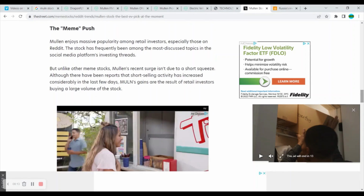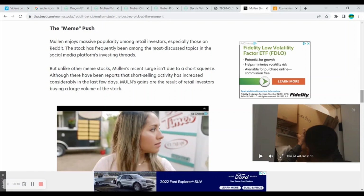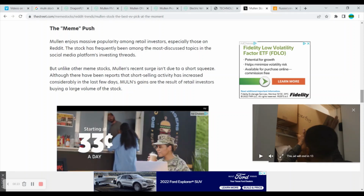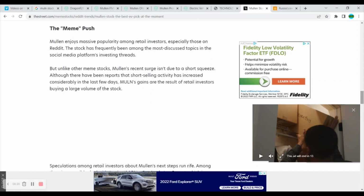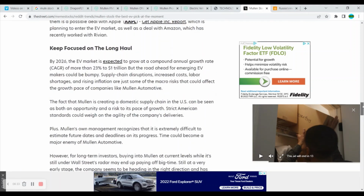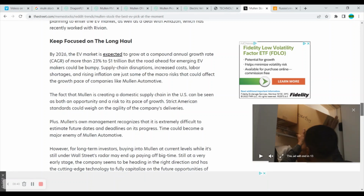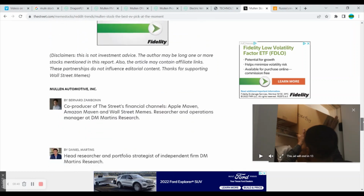So the meme push. Mullen enjoys a massive popularity among retail investors, especially those on Reddit. The stock has frequently been among the most discussed topics on social media platforms. But unlike other meme stocks, Mullen's recent surge isn't due to a short squeeze, although there have been reports that short selling activity has increased considerably in the last few days. So here's the key focus on the long haul. By 2026, the EV market is expected to grow at a compound annual growth rate of more than 23% to 1 trillion. But the road ahead for emerging EV makers could be bumpy, which is true.